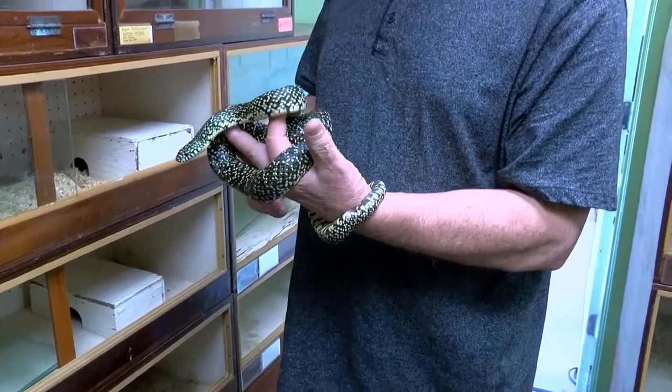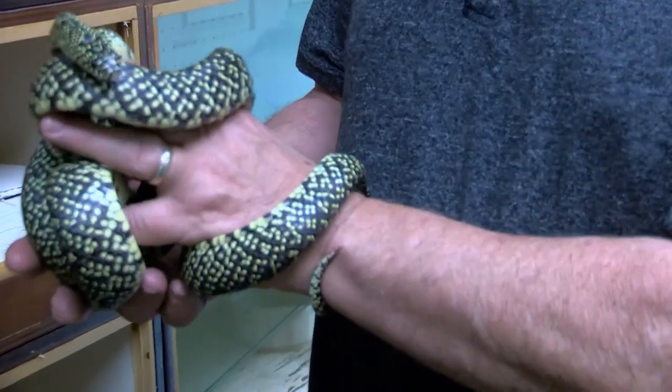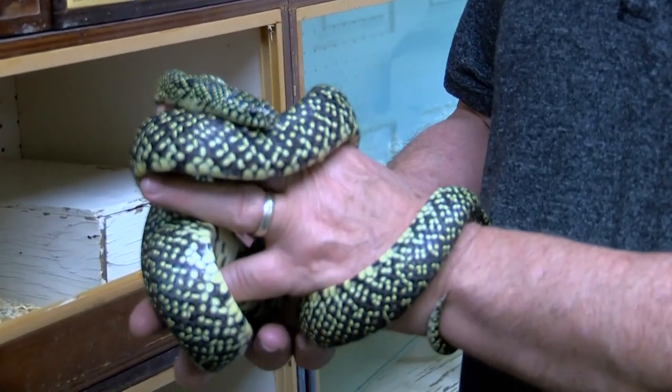What would they do with the milk? They supposedly drink it. That's the idea, that they attach to an udder and suck milk just like any other animal, and they don't.